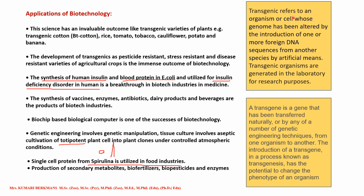Now let us see transgenic. Transgenic refers to an organism or cell whose genome has been altered by the introduction of one or more foreign DNA sequences from another species by artificial means. Then it is called a transgenic organism. That organism is completely transformed into another genetic condition, or generated in the laboratory for research purposes. What is a transgene? A transgene is a gene that has been transferred naturally or by any of a number of genetic engineering techniques from one organism to another. The introduction of a transgene is a process known as transgenesis, and has the potential to change the phenotype of an organism. So that particular gene may change the phenotype of an organism.